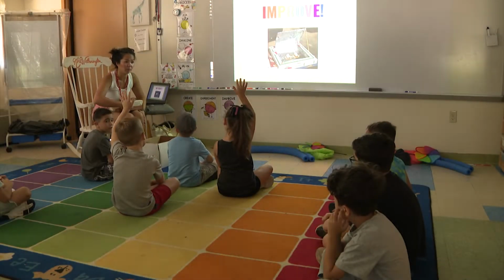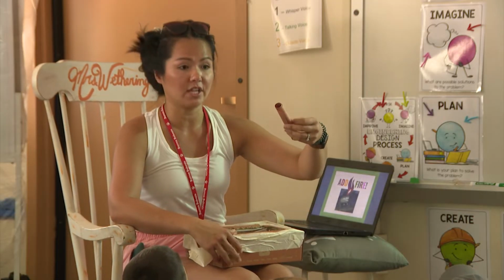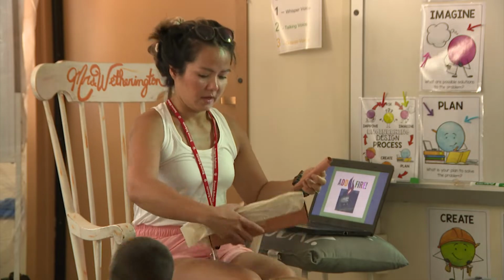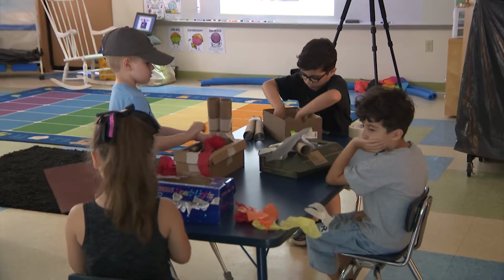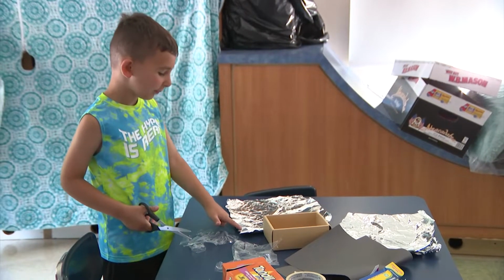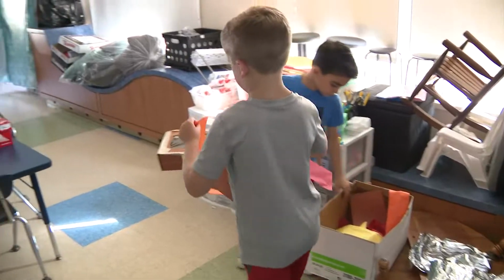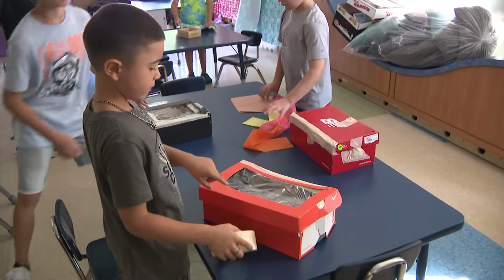STEM is education that integrates science, technology, engineering, and math. Recently, the new movement is to incorporate art because we find that the creative process is so similar to the engineering process. So now a lot of teachers are incorporating STEAM into their education. And so it's education that's based on the process rather than the end product.